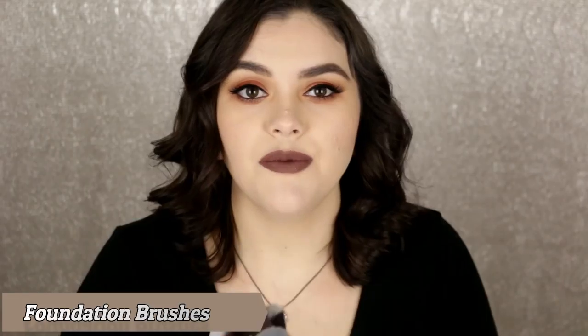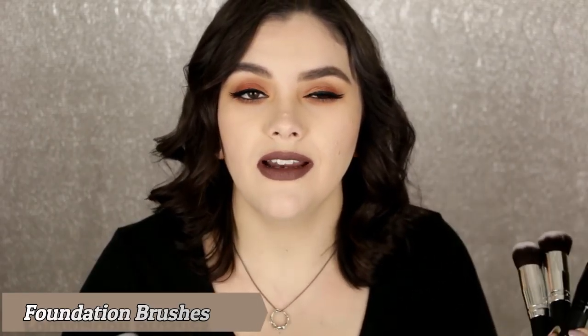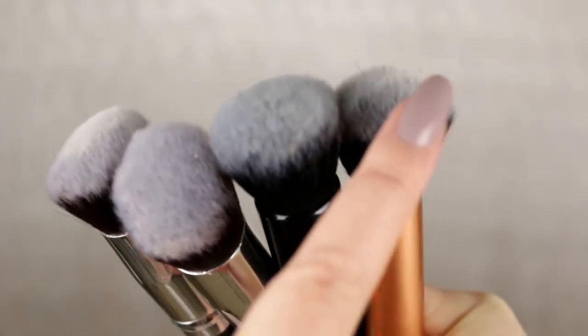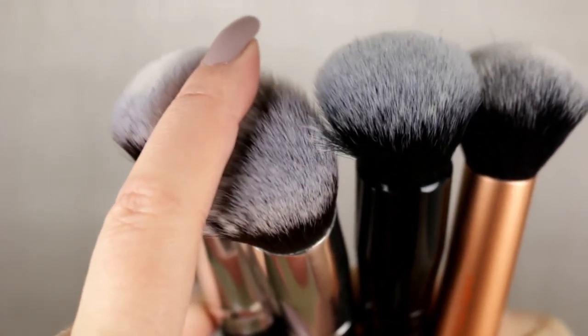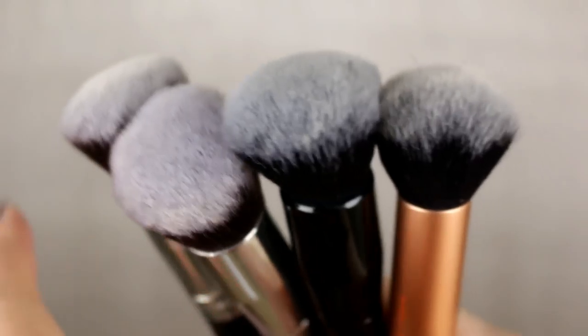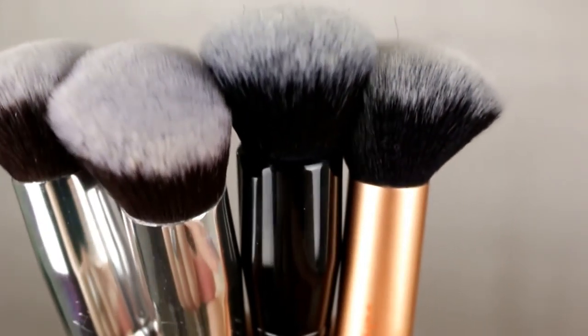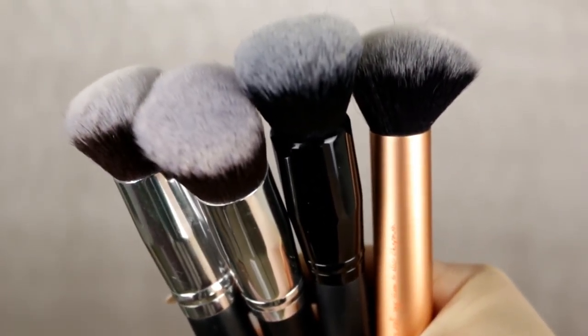So my absolute favorite, if I only had to pick one foundation brush, it's definitely the Real Techniques buffing brush. This is just amazing. I've had these brushes for years and years and years. I can use this with any sort of finish, whether it's a matte finish or a dewy finish foundation. This just applies and blends and buffs so flawlessly. I just love the outcome every single time. I will always reach for this brush.